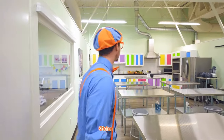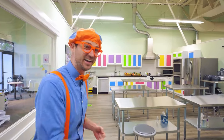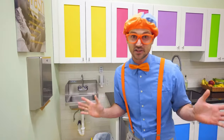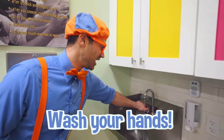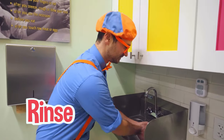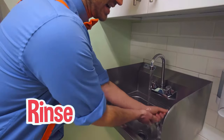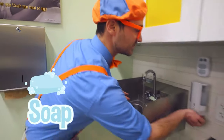Wow, look at this kitchen. It is so bright and colorful. Whoa, come on. Okay, the very first thing that I need to do when you enter the kitchen is wash your hands. Okay, I'm gonna turn on hot water and then I'm gonna rinse them. Okay, get them nice and moist. And then we need some soap.